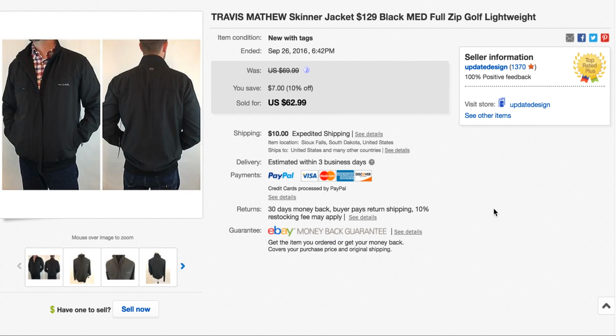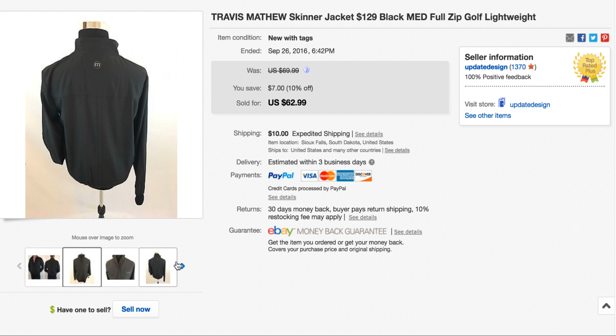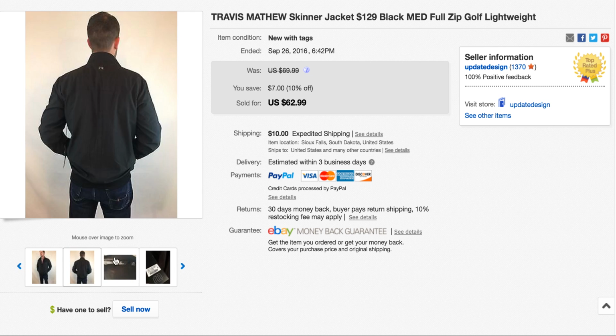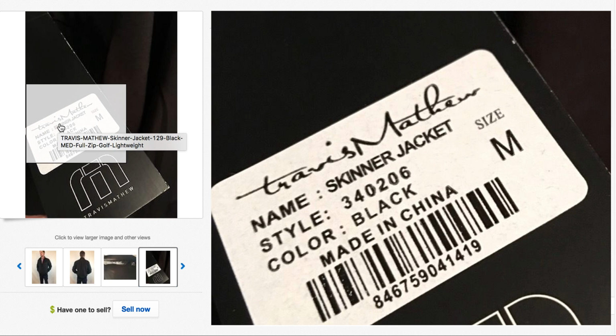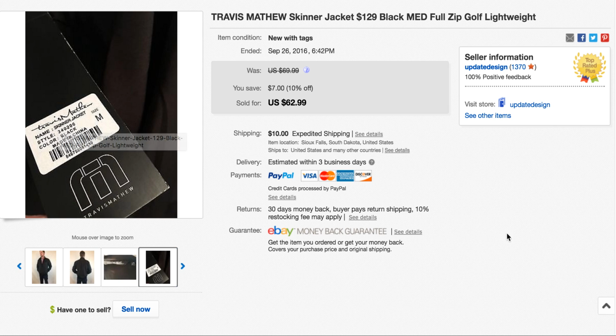Travis Mathew Skinner jacket, brand new with tags. I modeled that one for the picture here, but it says Skinner jacket right on the tag here. $129.99 was the price, new with tags, but it's a couple years old as far as the model goes, so we let it go for $62.99.